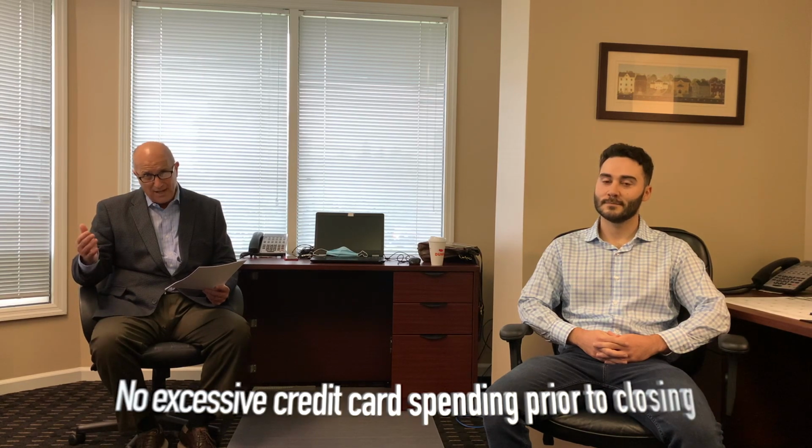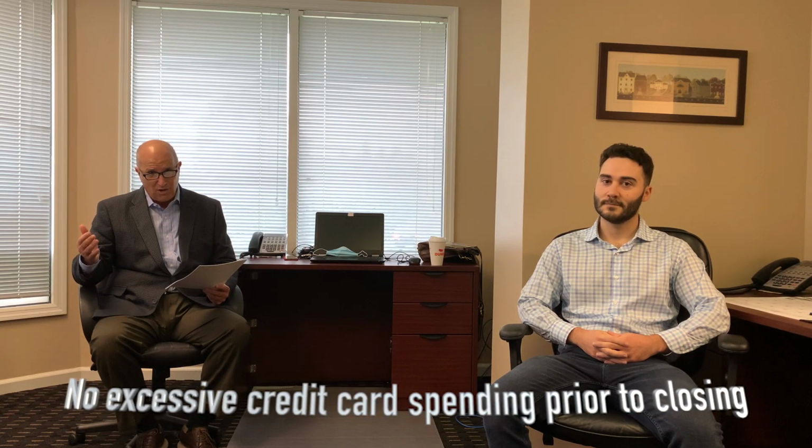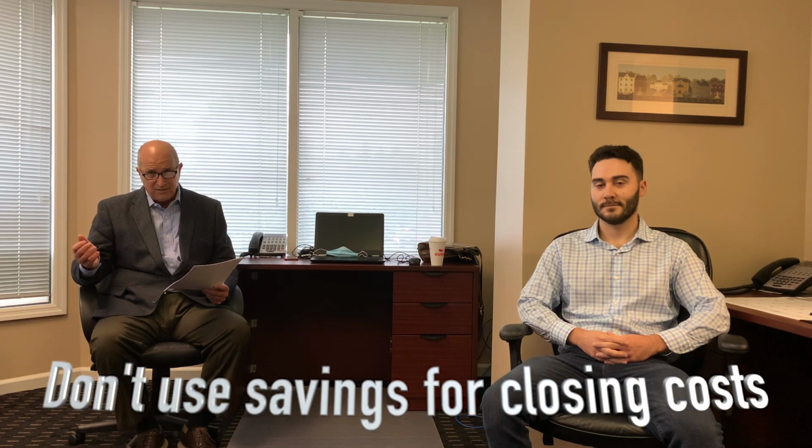Credit cards. I mean, the mistake most people make is when they're buying a home, well, they go out and they buy furniture. They go out and they buy window dressings or appliances. Do not do any excessive charging prior to closing, because if your ratios move, guess what? You're not going to close. Don't spend the money that you have saved for your closing costs, because when it comes time to close, if you're short funds, well, guess what? You're not going to close.